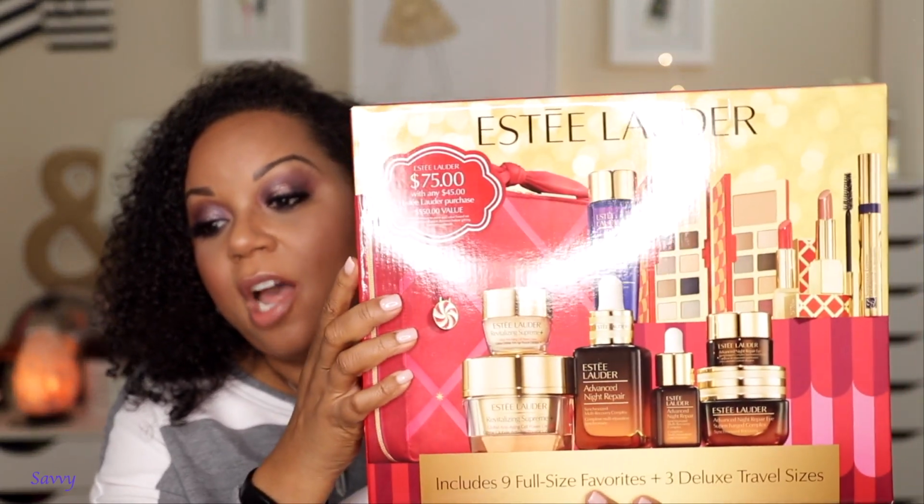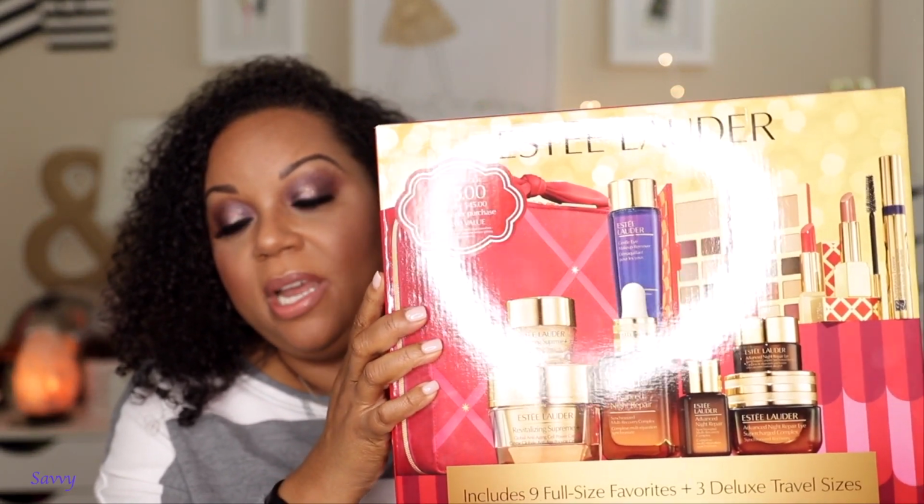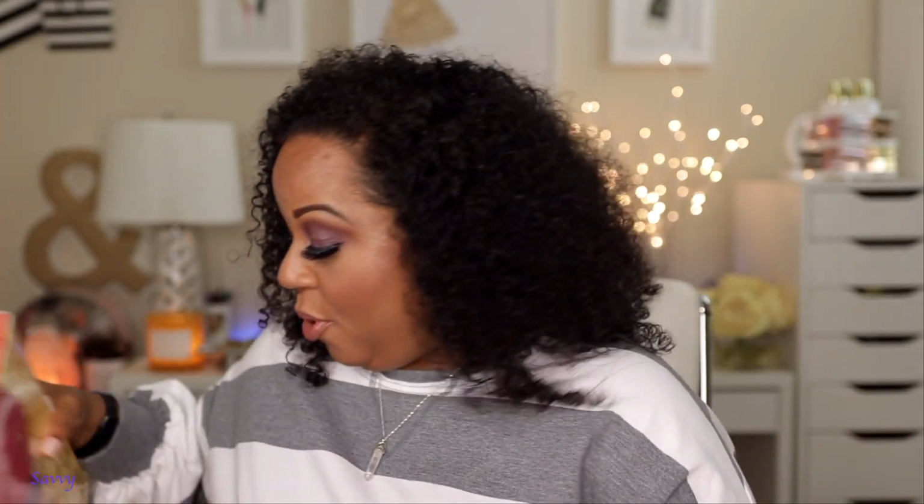It's a $550 value, and you get it for $75. And it also comes with 2 eyeshadows, a couple of full-size lipsticks, and the mascara that I love. This mascara is amazing too. I love, love, love a lot of these Estee Lauder products.